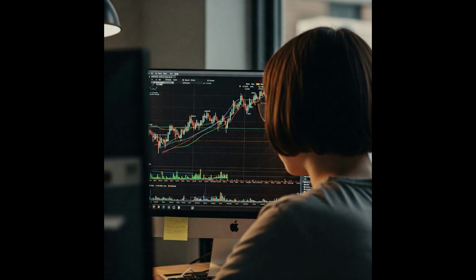Right. Picture this. You're putting on armor. Three essential pieces: stop loss orders, position sizing, and risk-reward ratios. These aren't optional. They're essential gear for any trader, from beginner to pro. All right, let's break those down. First up, stop loss orders.